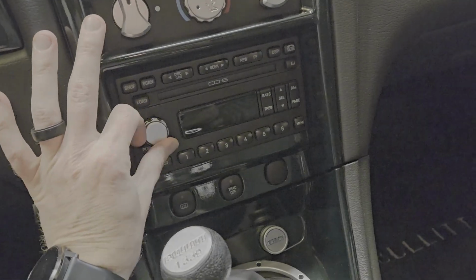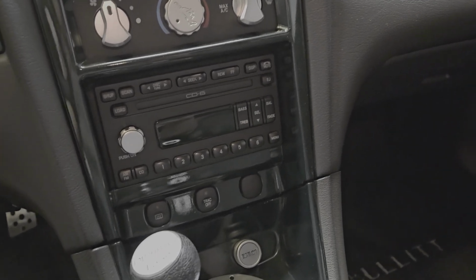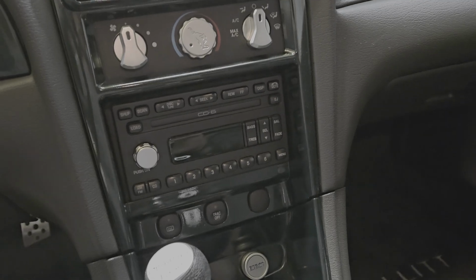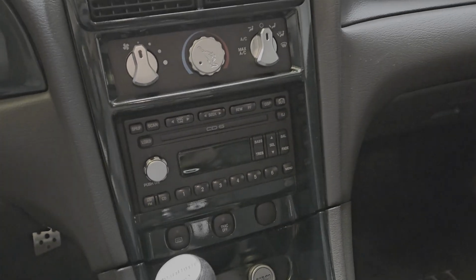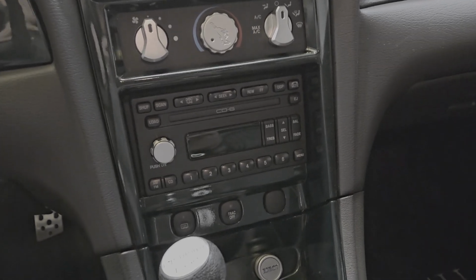If you just reach over here and turn it really fast, a lot of times the volume's actually going to go up. It's a weird thing that happened on a lot of these radios. It also happened in my 99 F-150, so it's just kind of a Ford thing of the era.